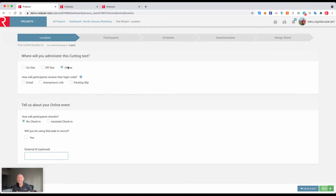Anonymous link gives you a static URL. Anyone can fill that out. You can create a QR code. People can scan it with their iPhones and very easily get to your surveys and fill out the data. And you can also do a packing slip, which allows you to print out a piece of paper, stick that piece of paper in a box or bag, and send that out directly to your respondents. They click the link or they scan the QR code with their phone, and they can start filling out those surveys immediately at home.